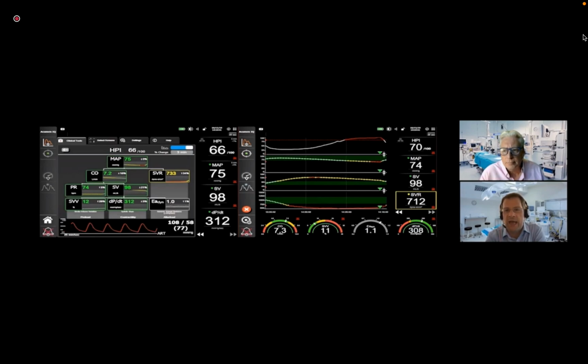So when we started, our HPI was high, suggesting that we were trending towards hypertension. Our SBV was low. It's below or at 11%, so we don't need fluid. So we've covered that base. This is a well-filled model. Our contractility is reasonable for this physiology. And so we can see our SVR is quite low.